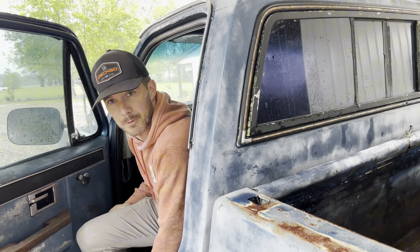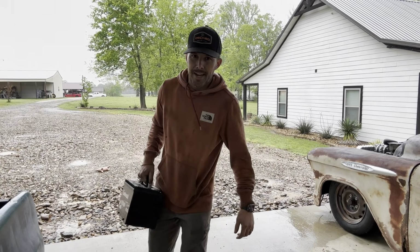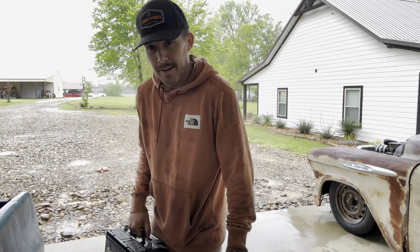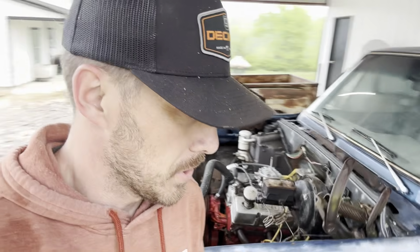Okay, I'm gonna go throw a different battery in it and see if it'll start. Okay, I had to borrow one from this old girl. Thank you, buddy. I know it's a hot battery, so let's see what kind of difference this makes. Let's see now what she'll do. Oh my gosh, if she starts.